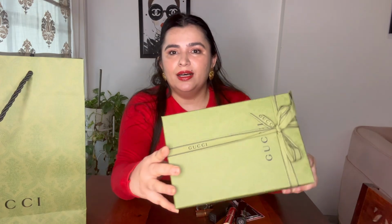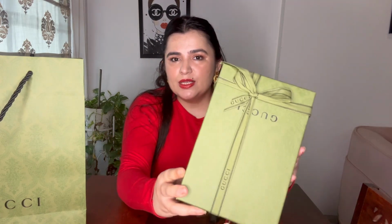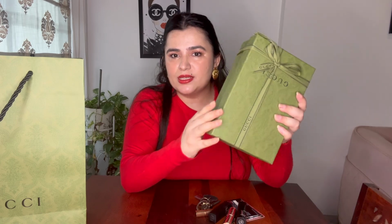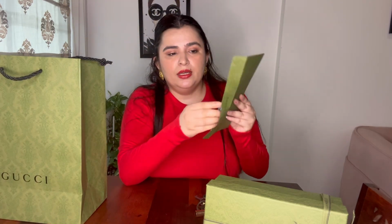So here is the packet and let's go. I have not opened this bag as of now, so this is like a fresh unboxing. So this is how it comes. This is the box, because the bag is super mini, and that's why the box is such a small box. And here they have given me the invoice, like the bill, how much you paid.